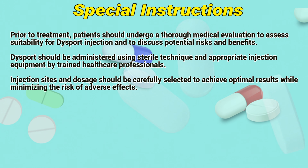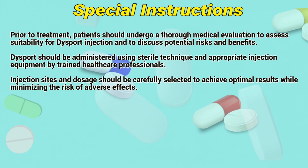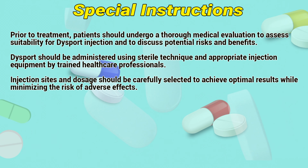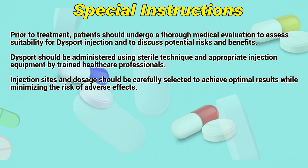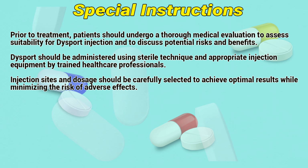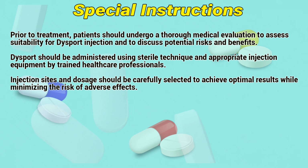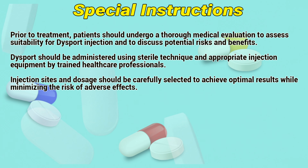Special instructions. Prior to treatment, patients should undergo a thorough medical evaluation to assess suitability for Dysport injection and to discuss potential risks and benefits. Dysport should be administered using sterile technique and appropriate injection equipment by a trained healthcare professional. Injection sites and dosage should be carefully selected to achieve optimal results while minimizing the risk of adverse effects.